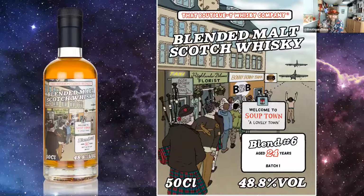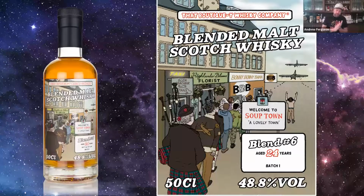This is delicious. I mean, it really is delicious. It's got a lovely profile to it. People will be happy to know we do have a surplus of minis from this because we always order more than we have calendars just to be safe. But more importantly, we have full-size bottles.